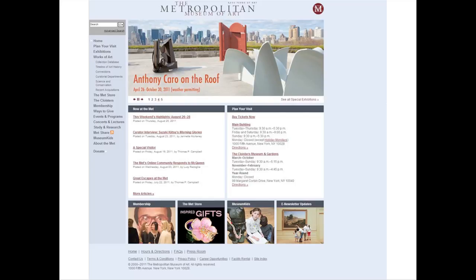Because the majority of museum visitors are tourists, this page does a great job presenting information that would be important to future visitors, such as current exhibitions, assistance to help plan your visit, signing up for membership, visiting the online store, and signing up for an e-newsletter.